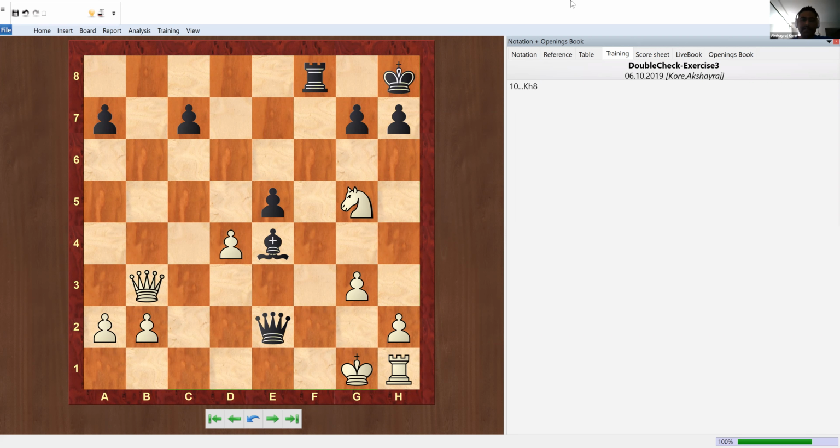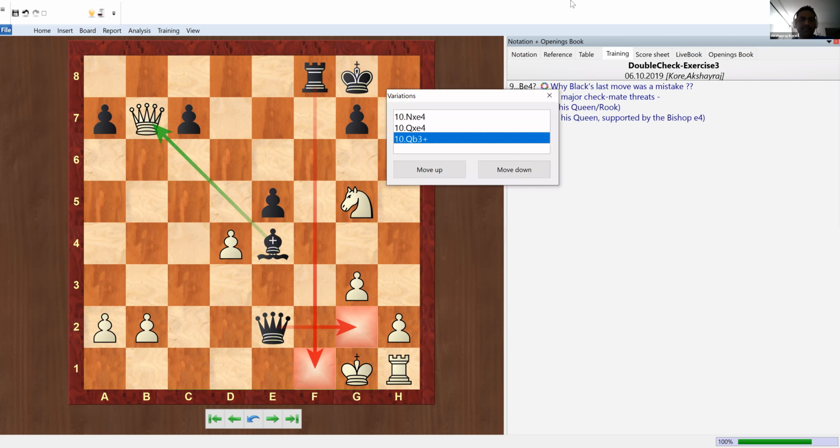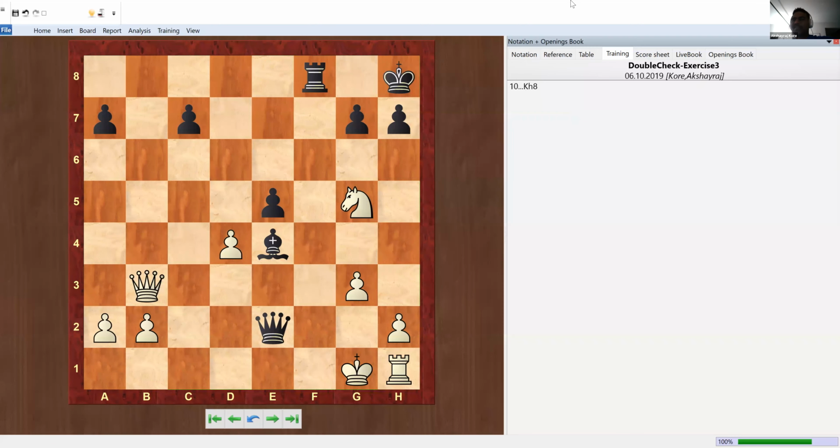So queen b3 check, right? So bishop e4 is a mistake. It begins with queen b3 check. Black is forced to play king h8, and now let's give Anushka a chance to share her answer. Then you can do knight f7 check. Okay, so knight f7 check. How does your variation go? Rook can take f7, or king can go to g8. Those are two moves that black can play, right?